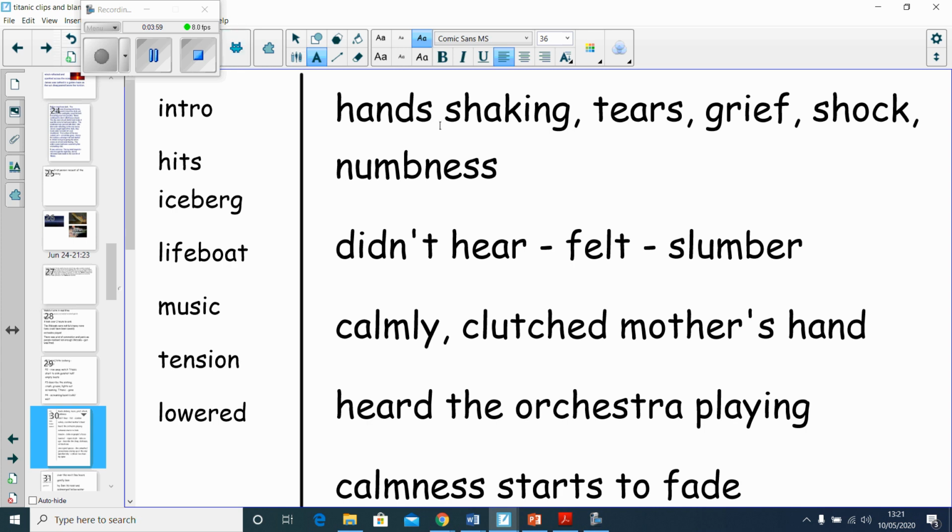So introduction. Okay, you might be writing this afterwards, so my hands are shaking, hot tears are still flowing down my cheeks. I feel grief, a shock taken over your body, and numbness. So a couple of sentences to introduce the shock of what has just happened. Then you're going to go back into your recount.